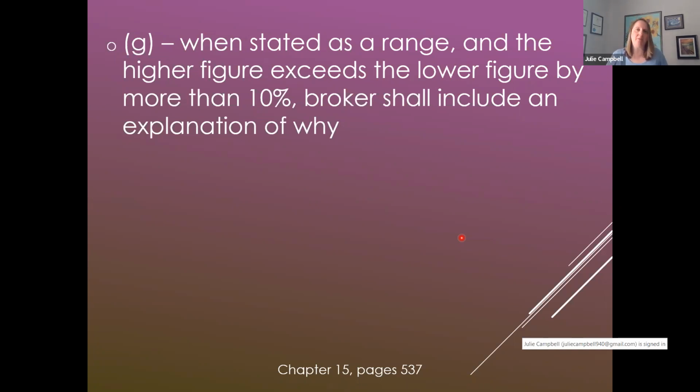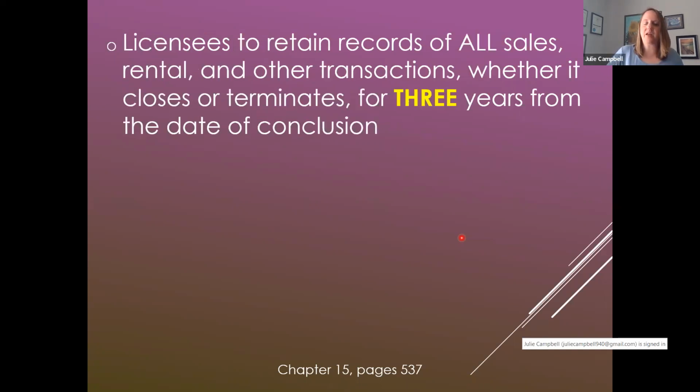How many years do we keep records? Three. That applies to our BPOs and CMAs. We retain records of all sales, rental, and other transactions for 3 years from the date of the conclusion. BPOs and CMAs should also be kept in our transactional file, whether you're doing it for a fee or as part of your general brokerage activities. Keep it all for at least 3 years.